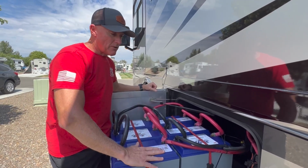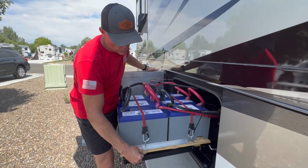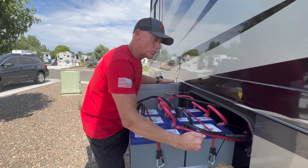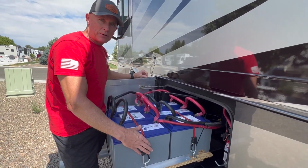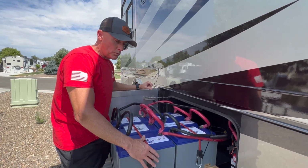And to make this all fit, because the current battery tray will not fit, we built this platform to set it up above the current battery tray, allowing room to work in the back, because there was plenty of room in the back, and allow us to go a little bit more in the front to actually fit these six batteries in. Also, we added some straps. We want to make sure these things don't move when we're running down the road.